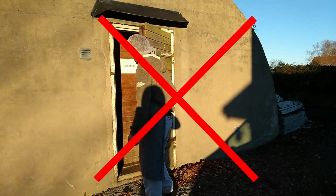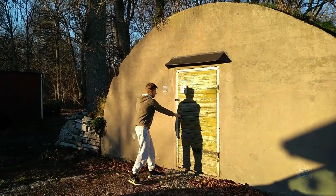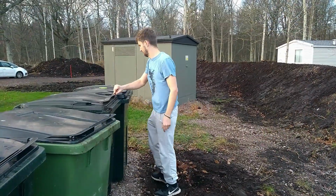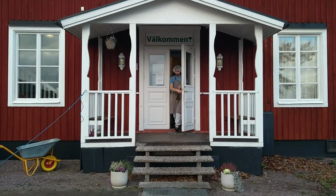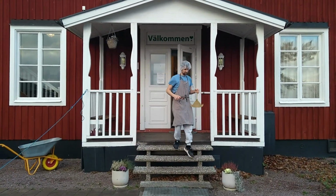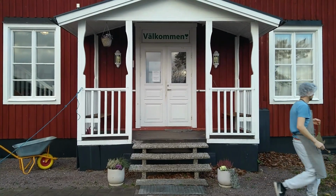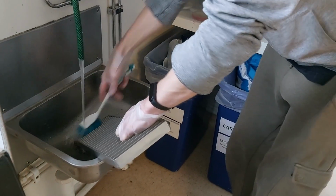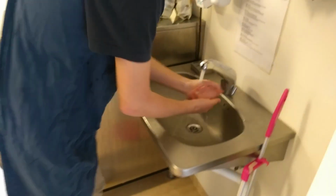Aprons should never leave the main building. Take it off if you, for example, go to the earth cellar or take out garbage. An exception is when you ring the gong. You can keep your apron as long as you are sure it doesn't touch anything which can contaminate it. Also take it off if you handle mouse traps and when you go to the toilet or do dirty cleaning jobs.